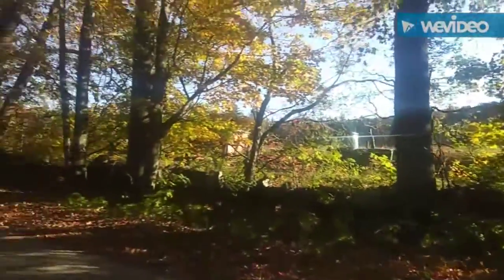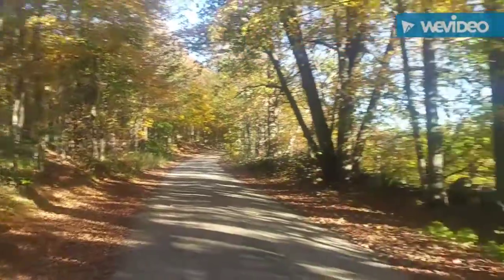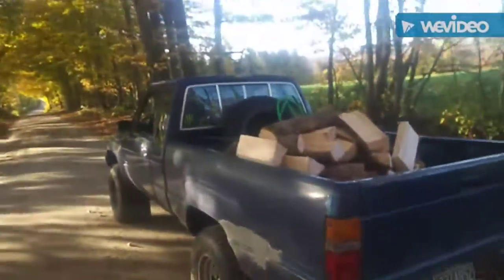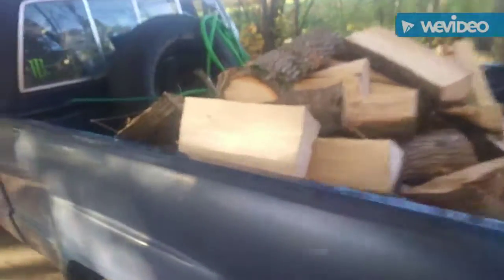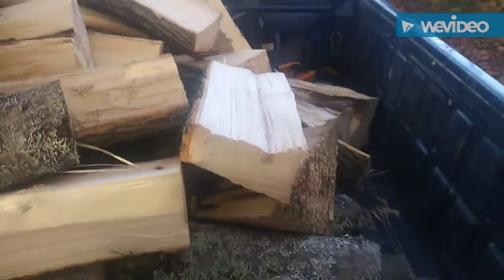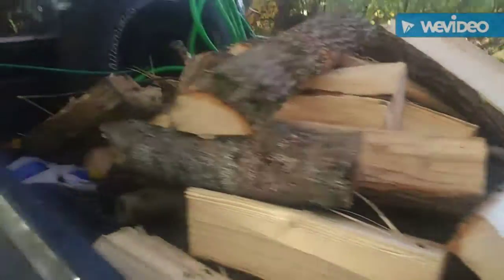Beautiful day out here. Look at this. Pretty nice. Old Toyota getting wood for the winter. Needs about 3 months to dry though. That's good lumber. Learned about a fist axe for the way they go get the wood. And I have my new chainsaw, my new pulling pro. Gotta love it.